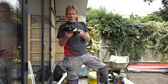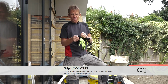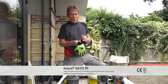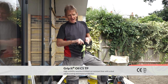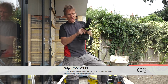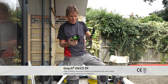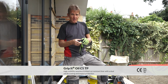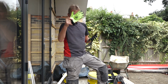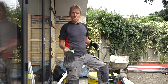But when you get to these ones, the heaviest duty ones, the ones that are made for using on oil and grease, a little bit too heavy for me to get anything useful out of. But if all you're doing is rough work all day and you don't need that level of dexterity, then these will do the job, and they're certainly tough. They're tough on the palm as well as on the back. So if you're picking up rubble all day, smashing things about, then they're the ones to go for. But the thing is that Polyco make all these gloves, so you can find the ones to suit you.